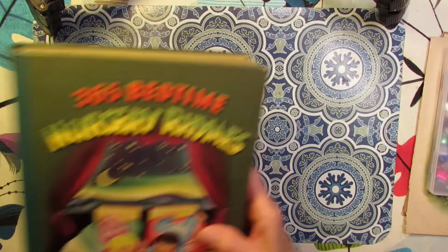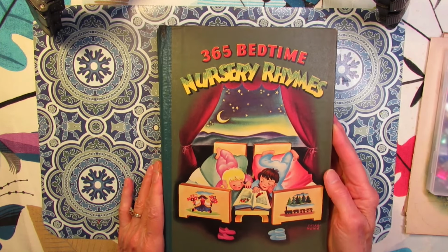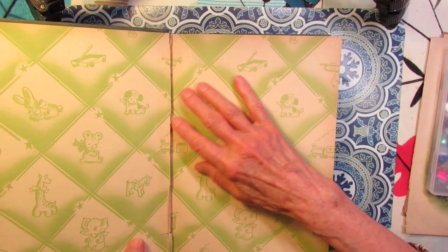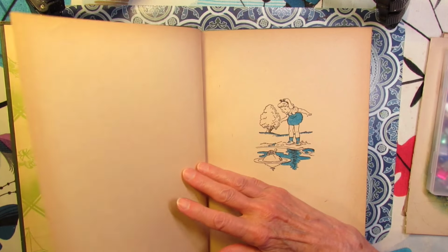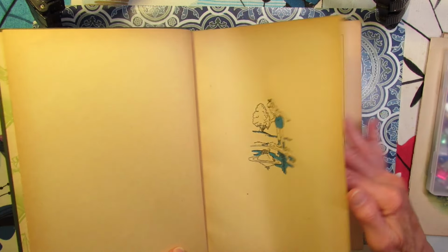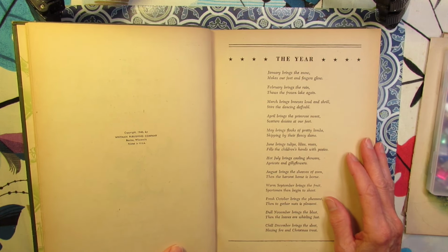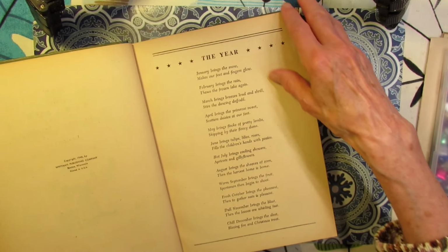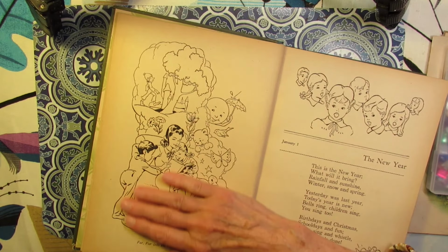Okay, now I have some books. The first book is 365 Bedtime and Nursery Rhymes. And this is an older edition. It's not in too bad of a shape, really, for, what was this, 19, oh, look at the little girl with the turtle, 1946, and the pages are discolored, distressed beautifully. And look at those illustrations.